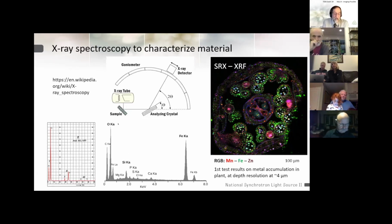So this is hardly an exhaustive view of the kinds of things that you can do with X-rays, but it tries to take you from some of the things that you should know pretty well into things that are maybe a little less familiar, but are made possible by having such an amazing source.